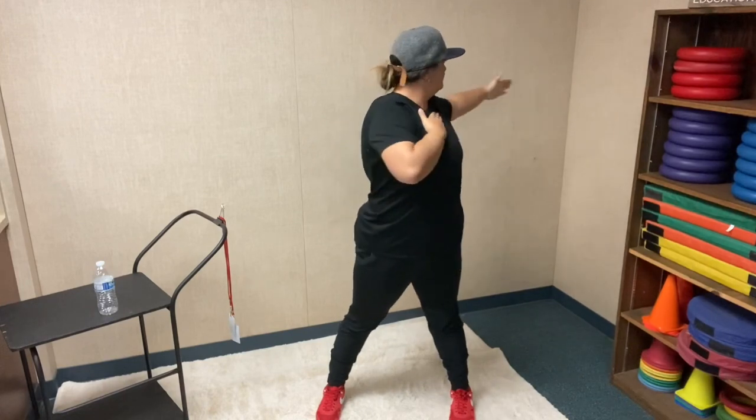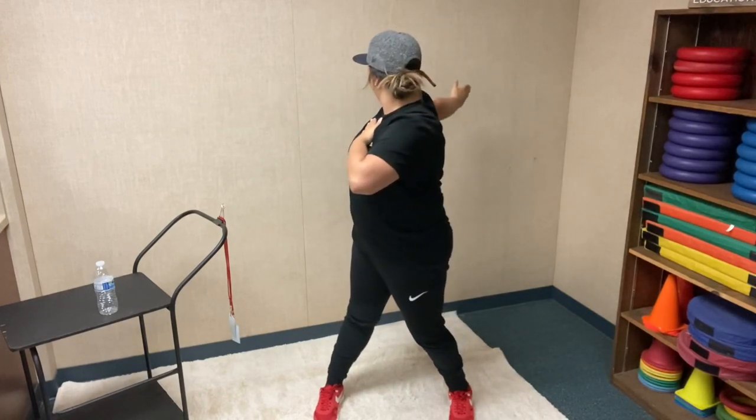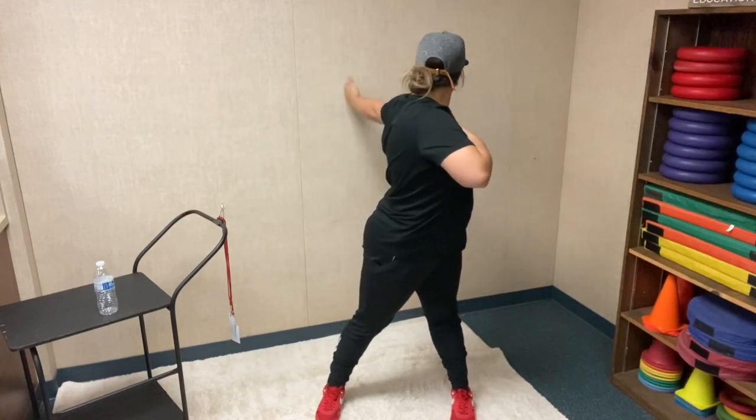Switch hands, deep breath in, out. Switch hands, deep breath in and out. Back to the center. Switch hands. Continue at your own pace.